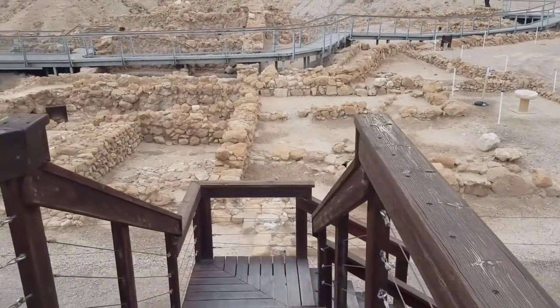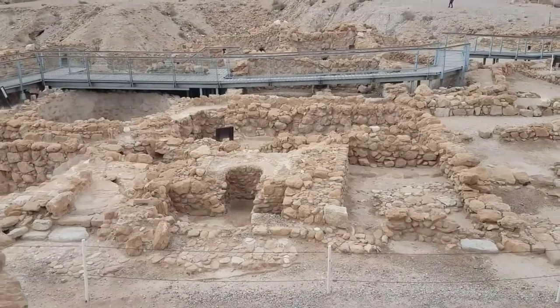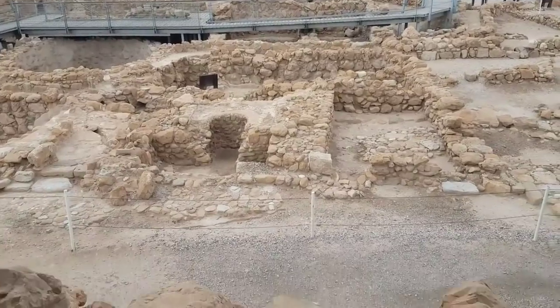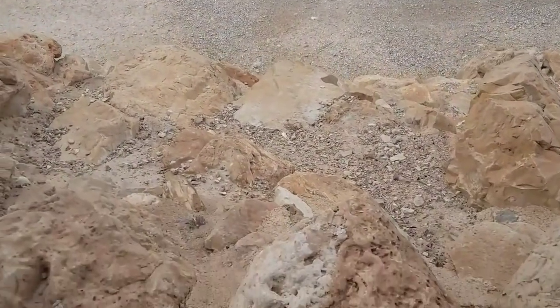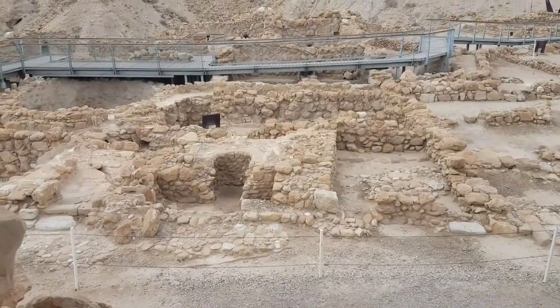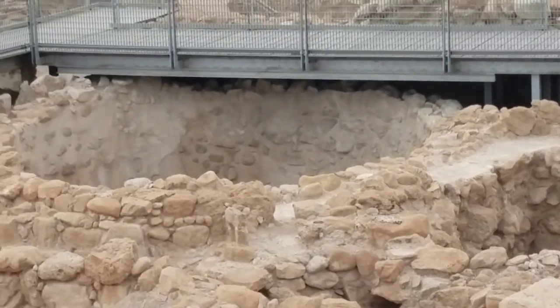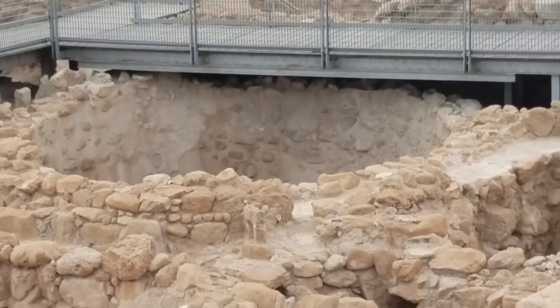Then we have this wall running to a tower. As we face in this direction, if this fortification here is the temple, as we look out, what you would have is you certainly would have two things. You would have a molten sea. A molten sea is round.